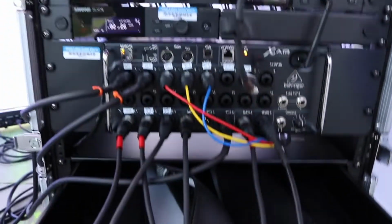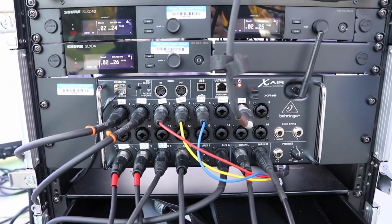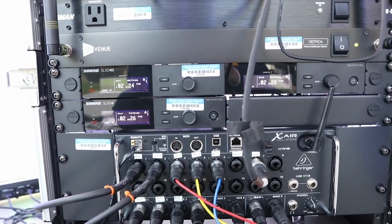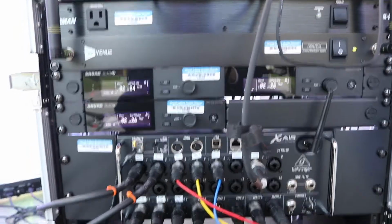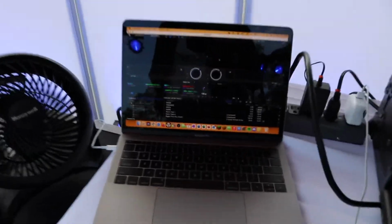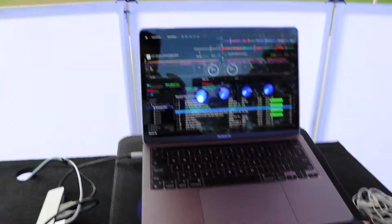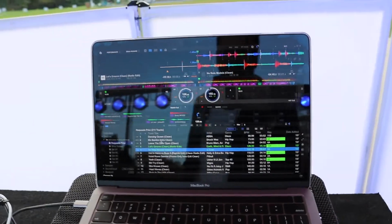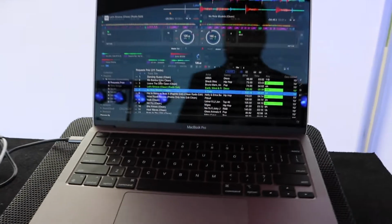All the audio is being run to this rack right here. It's a Behringer XR18 Air mixer. Got wireless mics, Shure SLXD. The SLXD4D is just two of them put together. Got some mics and stuff like that, power conditioner, all that. And then up on the table, I have my backup MacBook, and that's right, a brand new MacBook Pro with the M1 chip. First time taking it to an actual DJ event. We're gonna see how this goes, but let's hope it goes well.